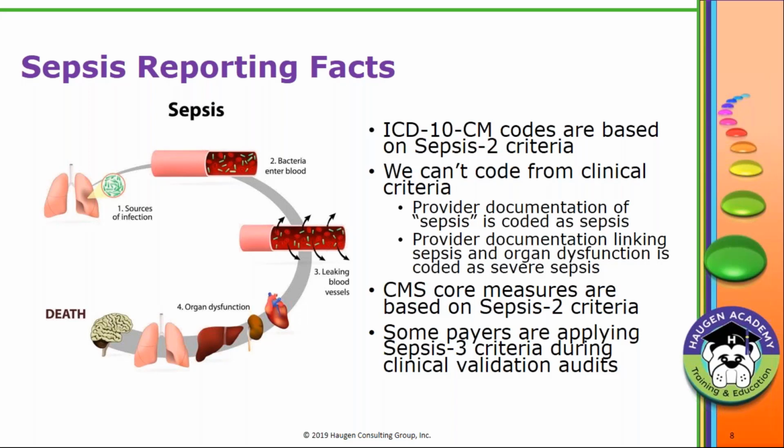So how do we operate in an environment where our codes are based off of old criteria? We have payers who are reviewing claims based off of new criteria that some physicians in the industry don't think is the right criteria. And how do we manage all this?